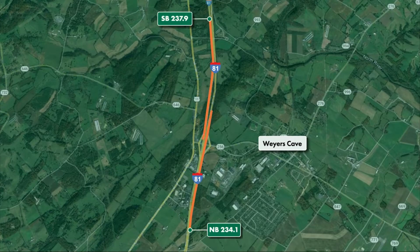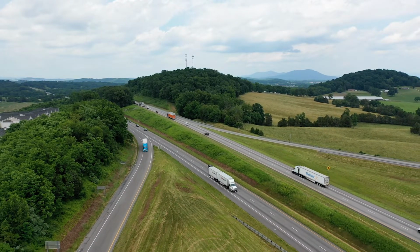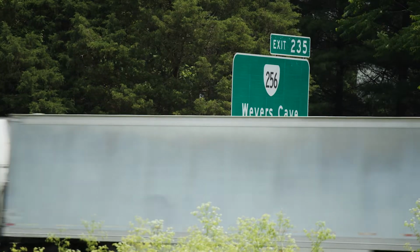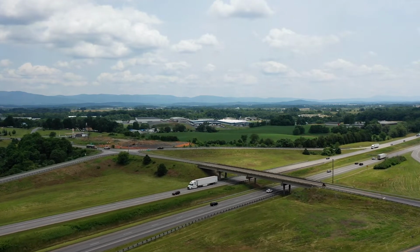So the truck climbing lane project in Weyers Cave will extend from northbound 234.1 to 237.7 and in the southbound direction from 237.9 to 234.2. This project will also include improvements at exit 235. For the northbound interchange, it will see improvements for the acceleration lane and the deceleration lane to bring the project up to federal design guidelines.